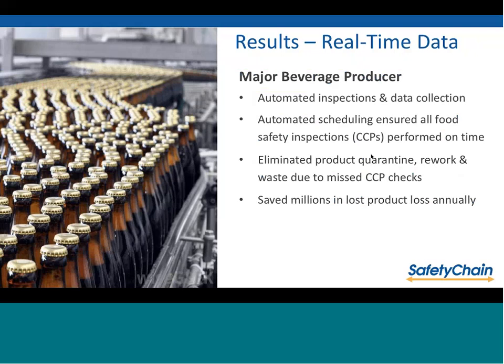This is a pretty easy one I think many of you will be aware of, right? What happens when you miss a CCP check? What happens when that CCP check hasn't been done? Maybe it's a metal detector. In this place it was glass and brittle plastics. The idea that many times you have to put that on hold, right? Maybe you have to rerun it through the process, through the metal detector. Maybe you have to rework it, right?